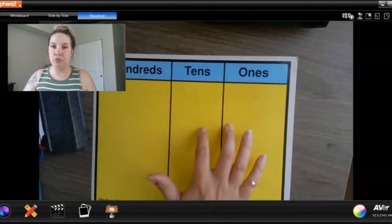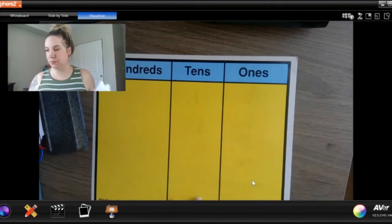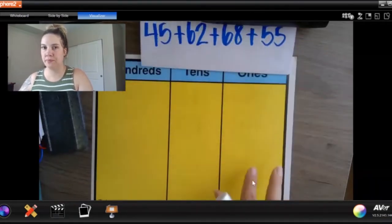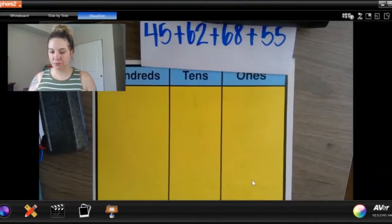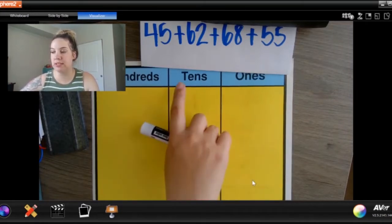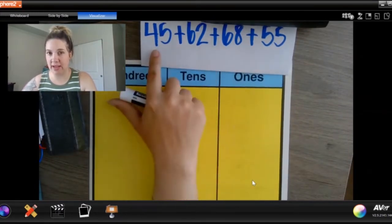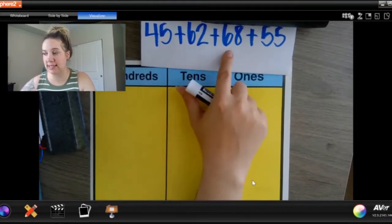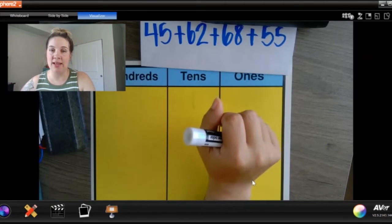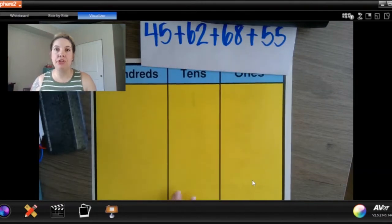Give you a couple of seconds to create another board if you need to for tens and ones. All right, if you're still creating, it's totally fine. Remember, you don't have to write the numbers fully out, just write T or O. Let's go ahead and look at our problem. We have 45 plus 62 plus 68 plus 55. All right, again, 45 plus 62 plus 68 plus 55. I want you to go ahead and tell your stuffy, what are we going to do first?